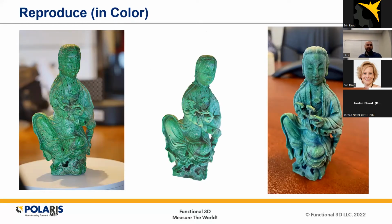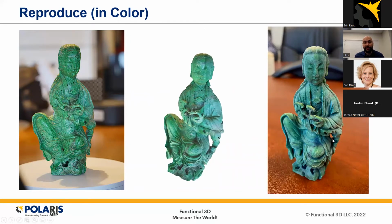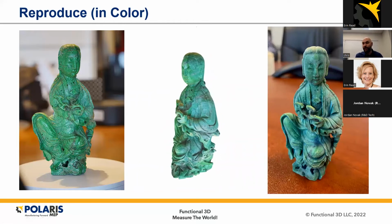And the other final piece is just about anything you do manually is going to be very difficult to reproduce in color, especially organic pieces of information that might not come through or project easily if you don't get it perfect.